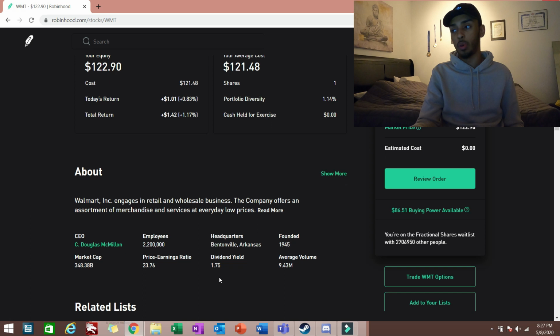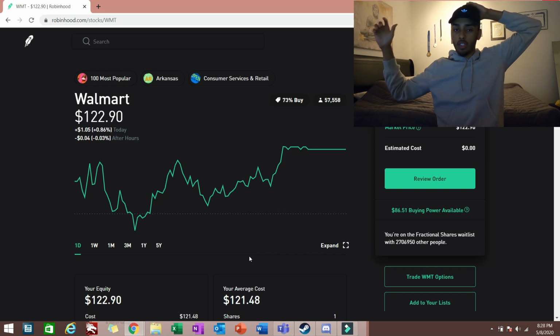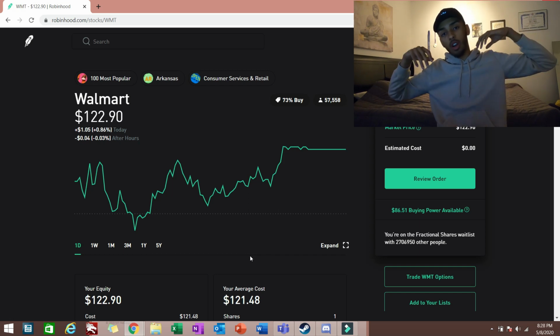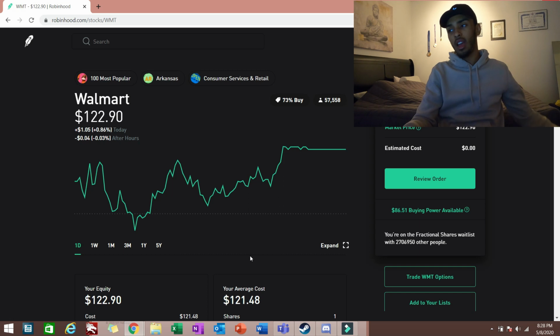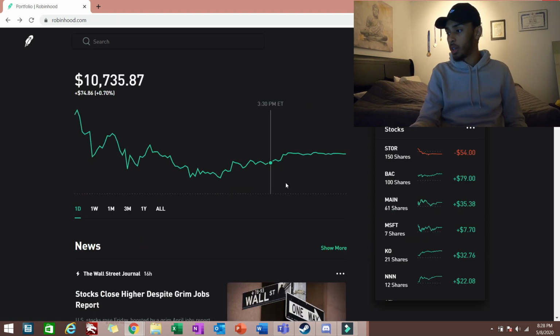Lower dividend yield, but I did want to kind of get in on one of those big name supermarkets, selling stores. I was thinking Lowe's, thinking Walmart, stuff like that. I decided to go with Walmart. I'll definitely probably get about $1,000 worth of equity in them and call it quits with that. And yeah. So next up, I think it should be Waste Management.